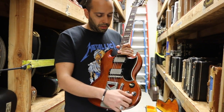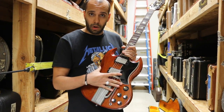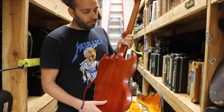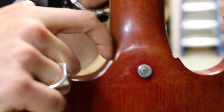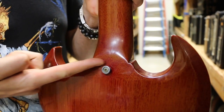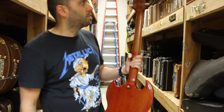Let's see, anything else to know? These will have the small guard on the earliest ones. Once we get into 65, they go to that bigger kind of batwing shaped guard. Nickel parts still. This is cool. The 61s, and some of the early 62s like this one, have the smooth neck heel. You'll notice on the sides here, this lip. Once we get towards the end of 62 into 63 and the rest of the run, that little lip will come back here as well. You'll see that whole joint around the neck joint there. Only on these really, really early ones do you get that smooth joint.